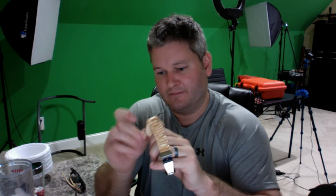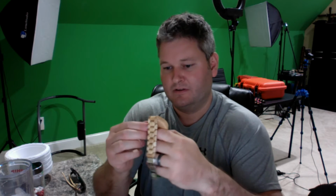It's got a little protective piece here so the battery won't drain before I put it in use. So I took that out. I can set the time. It's 2:30 New York City time. Got you a little clasp right there. Bam.